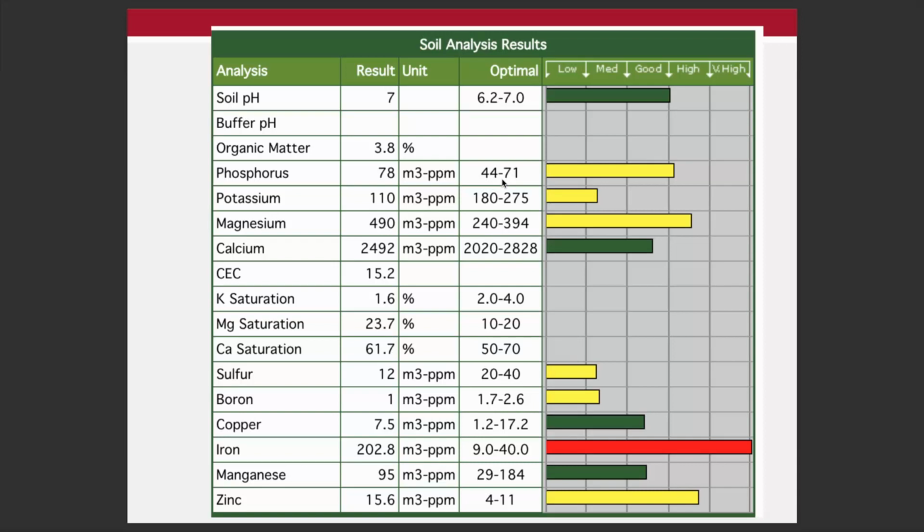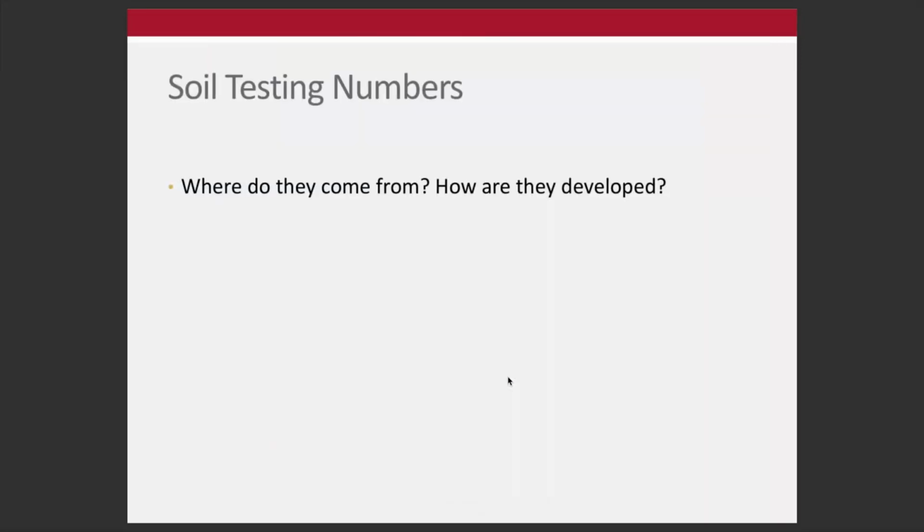Part of what we need to understand is that we can generate soil values, but when we go to interpret them, whether they're high, good, optimal, or too low, that's a whole other step of interpretation. So where do these numbers come from? Where do these optimal ranges come from? How are they developed? Why is this one green, this one red, and this one yellow? We're not going to get into all of this, but it's important to recognize that a value of 12 parts per million Mehlich 3 sulfur might be below optimal for one crop, but above optimal for another. So where are they developed? How do we actually get soil test numbers and provide interpretation for them?